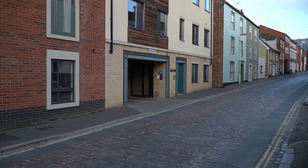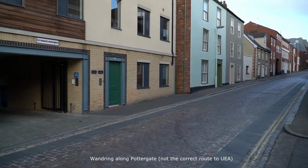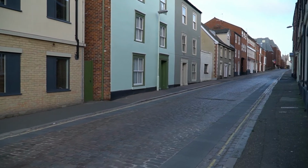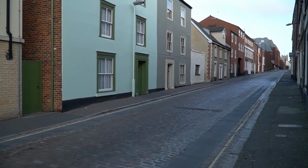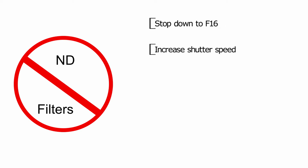After nearly 2 hours of distracted wandering, the sculpture park was reached, where the weather consisted of broken clouds, allowing one to shoot footage without an ND filter, which is a good thing, because I don't possess any. Real men shun ND filters, stop down to f16, increase shutter speed and hope for the best.